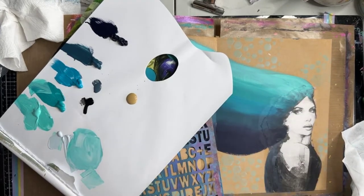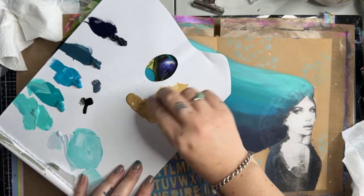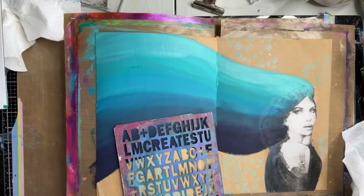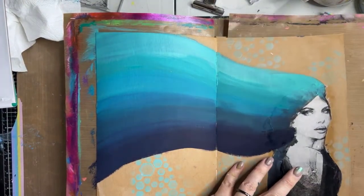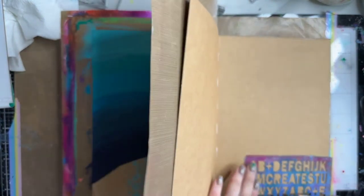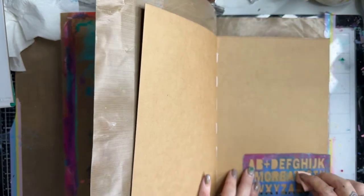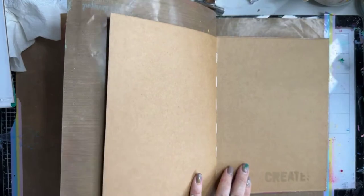Now I'm just going to be a bit sneaky here and I'm going to cut that off. And all of a sudden, look at that. Fancy me. I've got a clean sponge. Oh, and some freeloading. Okay. I'm going to test on my inside back cover first. Let's see if this works. Is that my inside back cover? Yes.